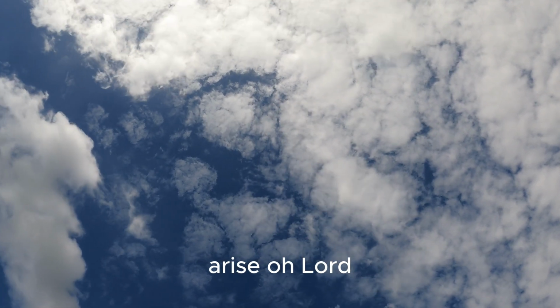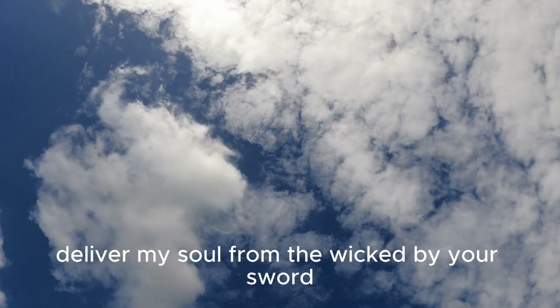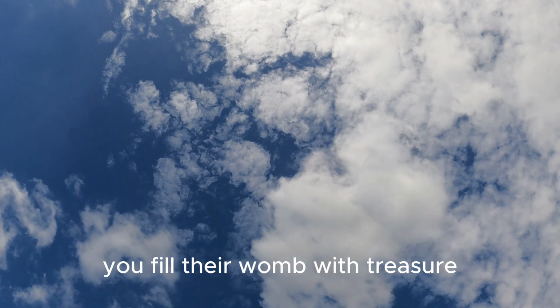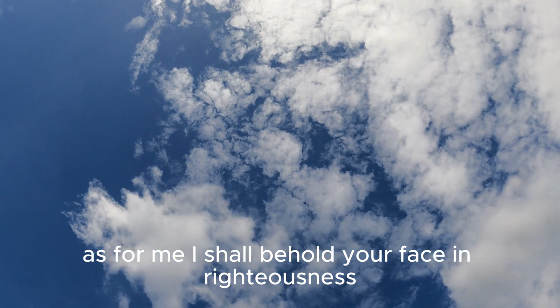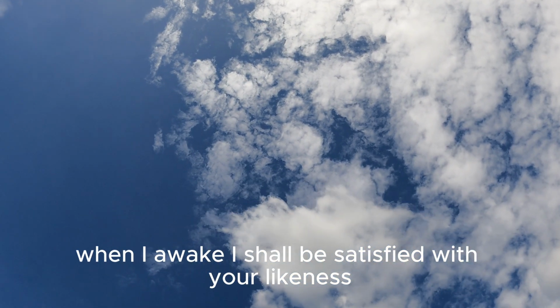Arise, O Lord, confront him. Subdue him. Deliver my soul from the wicked by your sword, from men by your hand, O Lord, from men of the world whose portion is in this life. You fill their womb with treasure. They are satisfied with children, and they leave their abundance to their infants. As for me, I shall behold your face in righteousness. When I awake, I shall be satisfied with your likeness.